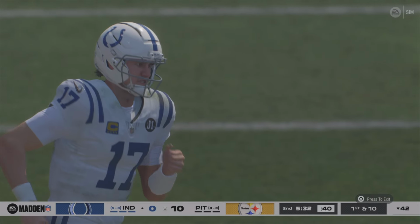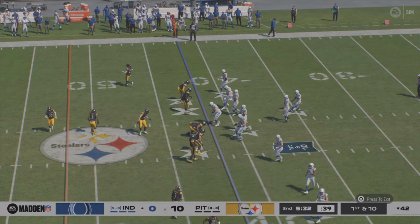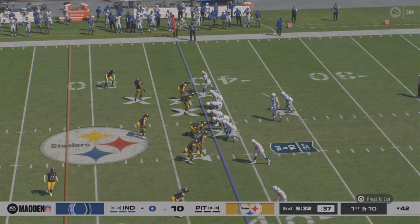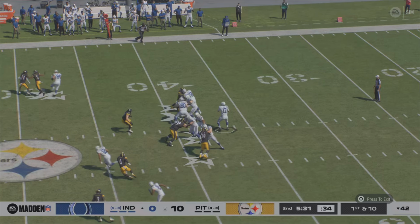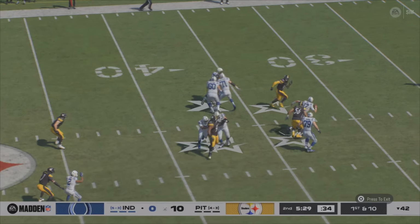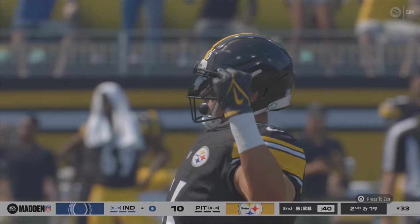Here's the Indianapolis offense now as they get set to take over once more. And so far, not much has gone right. They've had it twice, punted twice. Looking to sustain something here on drive number 3. In trouble, and he's going to be taken down.